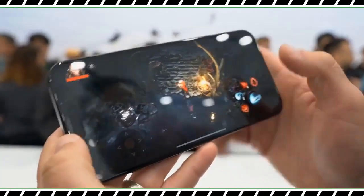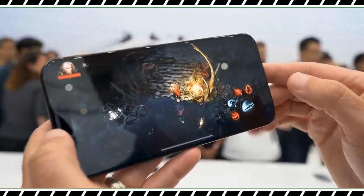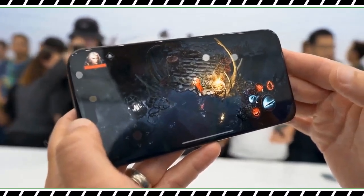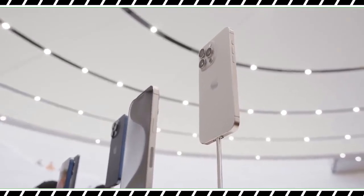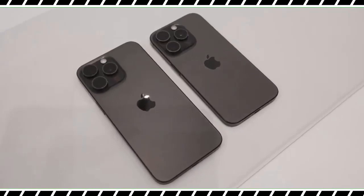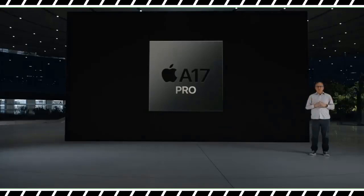At the same time, $1,199 is a lot of money to spend on a new iPhone, and while the action button is clever, I'd like to see Apple add more options so you can use it for more than one action at any given time. The charging is not any faster either despite the arrival of USB-C. Overall, though, the iPhone 15 Pro Max could be the phone to beat.